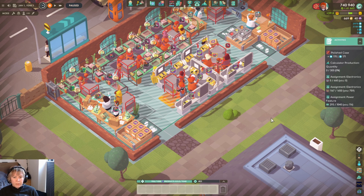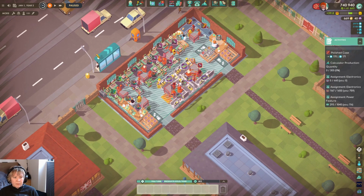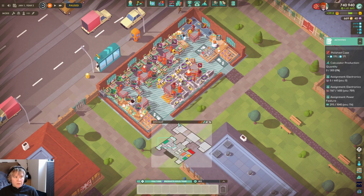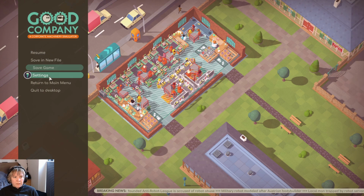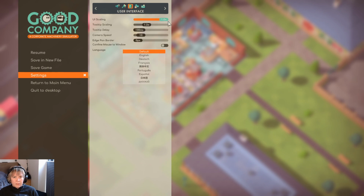I'll just give you a quick tour of the company so far. So we have a little mini map showing the company, and I just realized one thing. I think the settings are a little bit off. There we go.